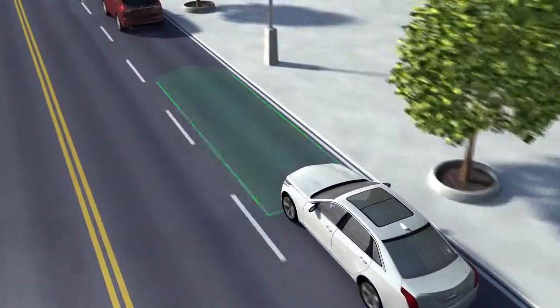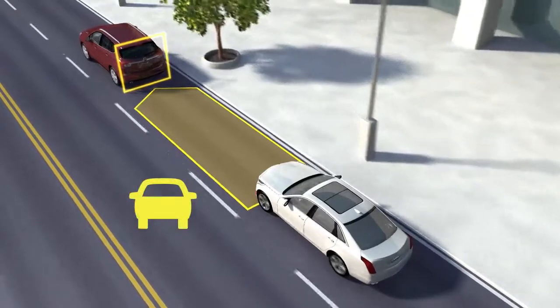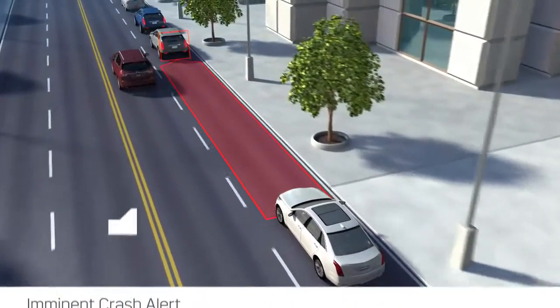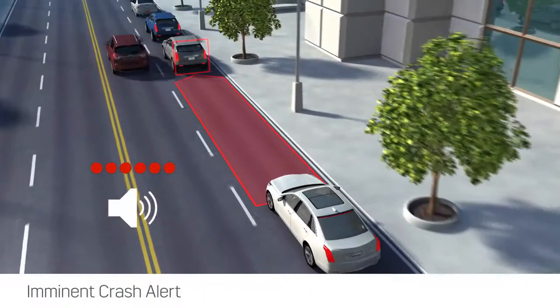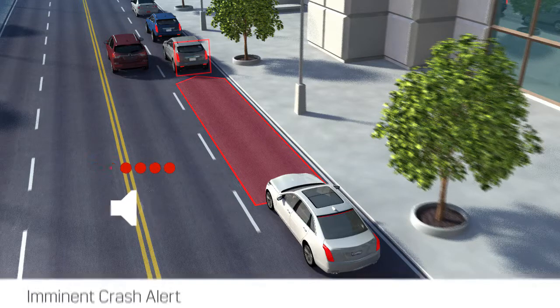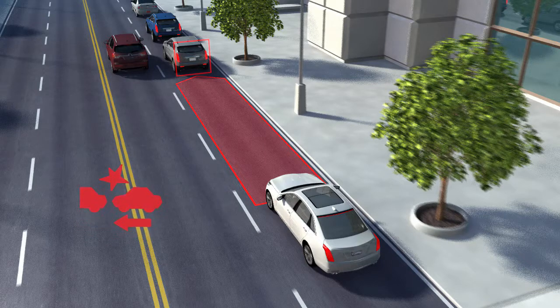When a vehicle is detected ahead, a green icon is displayed, which turns amber if you are following much too closely. If the system detects that you are seconds away from a possible front-end collision, it sends an alert. The alert may consist of a flashing red windshield display and beeps, or some vehicles use safety alert seat pulses on both sides of the seat, or a visual alert icon.